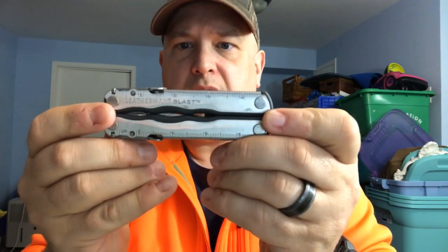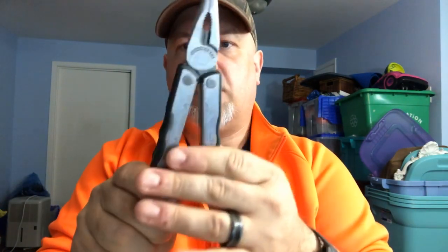This was during the time where I believe you had the Wave, you had Surge, you had, I think, another one at the time. But anyway, this is the Blast. And this is, I think, my favorite tool here. Comes with the Zytel inserts here, as hard as your hands. You have the full bit Phillips head screwdriver here. You got the lock here. You have to press in to unlock it with all the tools.